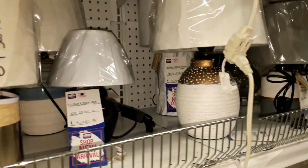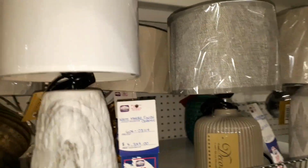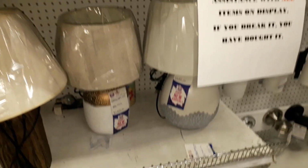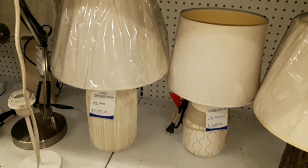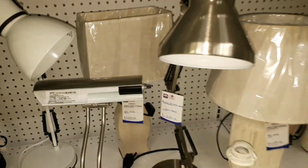So they have different price range lamps, different sizes. I need 2 lamps myself, so I really need to just pick a lamp that I like. I can get lamps for like 4,400, and these have discounts on them, so you'll get a discount off the price, 5,700. These prices aren't bad for these type of lamps. So if you need a new lamp, you can come on and check out Home and Things to see if you love any of these.